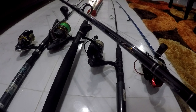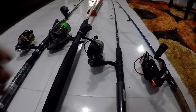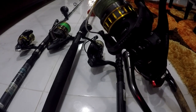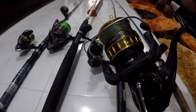jigging rod. XXH gets rated up to 150-pound test line. So this is a really nice rod for jigging. So far, I have used it a couple times for jigging, and it handled it really well. I caught a nice amberjack with it already, and those guys pull really hard, and it handled it pretty good.